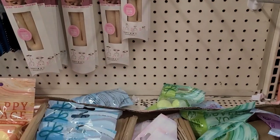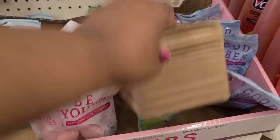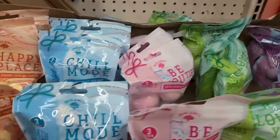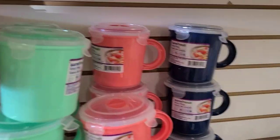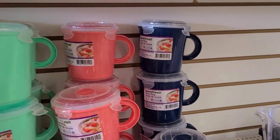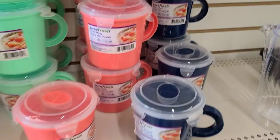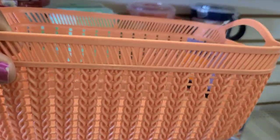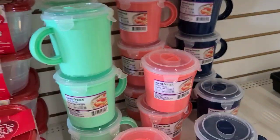So these are what they look like. They're actually really, really gorgeous. And they're only 3 in a pack, but they are very, very beautiful. I saw these new colors, Shore Fresh Soup Bowl. They come in that one. They come in this one. Absolutely gorgeous. And then that blue one. I don't know if they had these before. And now they have these. These might be old. They have it in that one. They also have it in this one. They might be old, I'm not sure.